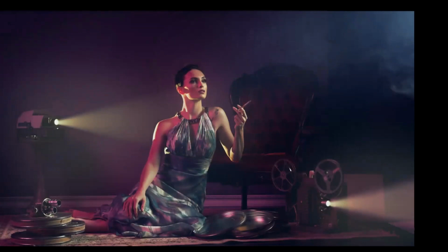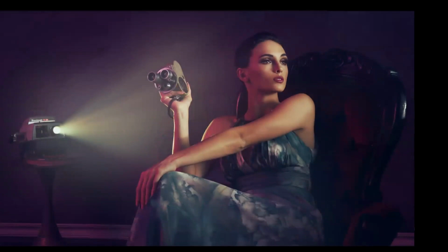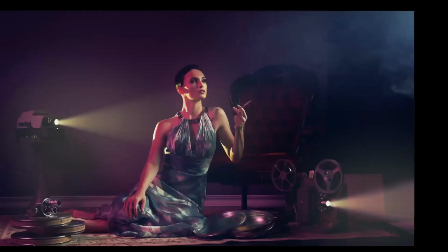Obviously, different color panel in their mind, and I always enjoy seeing what other people would have done with my photograph, because everybody has a very different view on stuff. So this is their rendition. I like the skin tones that they did there, and that's their close-up version. So there we go.